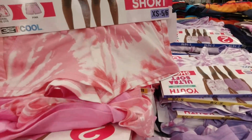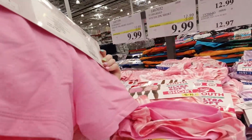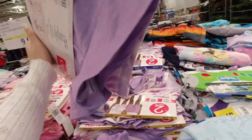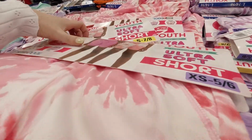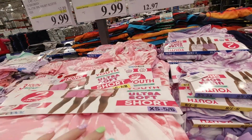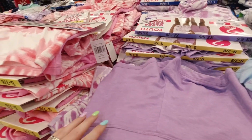These little shorts for girls are a two-pack, and they come with a tie-dye and a solid. They have pink and purple. They're so lightweight, with pockets and an adjustable waist. And they're on sale through the 6th for $10 for a pack. So I think I'm gonna grab some of these for my daughter.